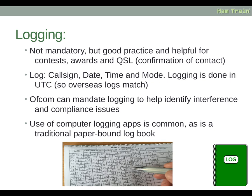As you can see from the picture included there, it contains all the information for each contact, and this is a lovely thing to have and build over the years, and it gives a real sense of achievement.